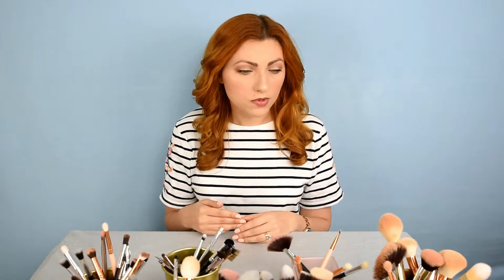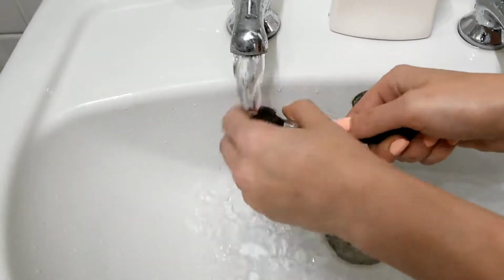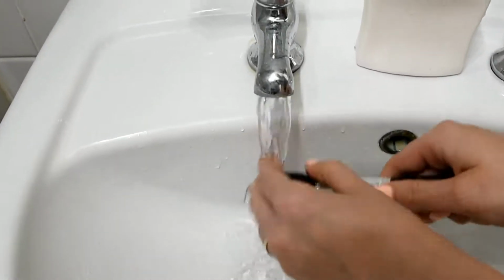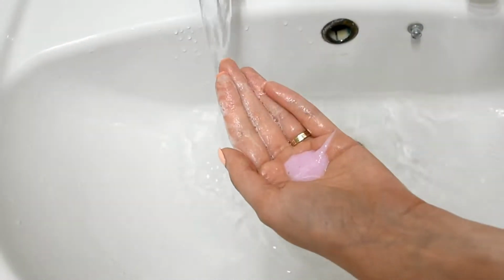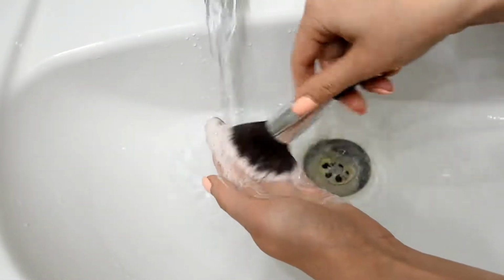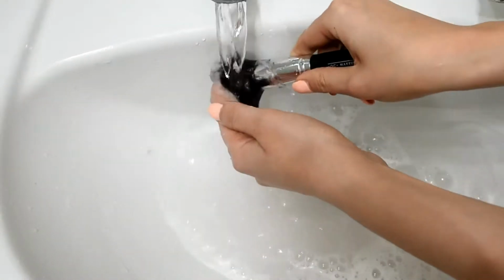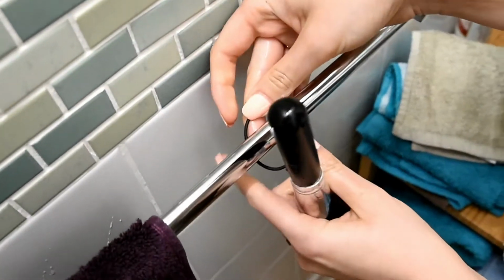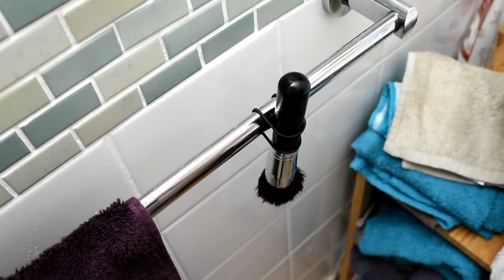Before we get into the types of brushes, I want to tell you a little trick of how I wash my brushes. I use baby shampoo because that's quite gentle. So you put a little baby shampoo in your hand, and then I just swirl the brush around, and then I rinse it very well, and then you let them dry. I normally put them on the towel rack, and I get them in place like that with a hair elastic, and then they dry facing down.